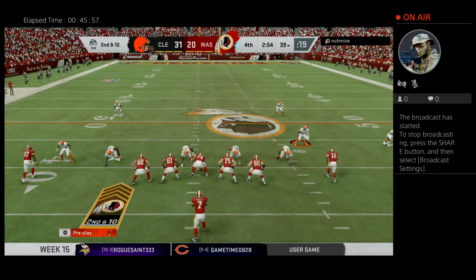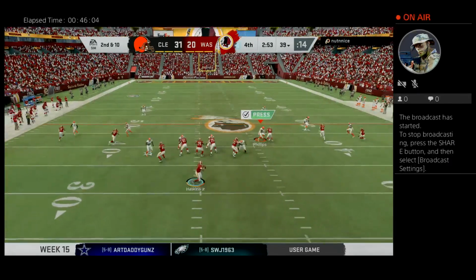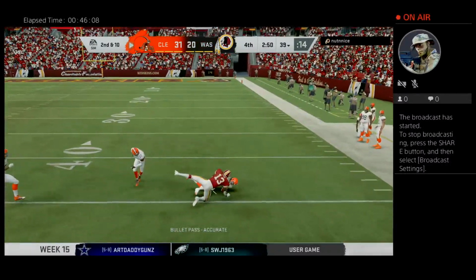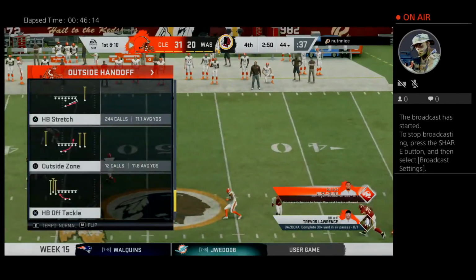So line of scrimmage, still the 39 on second and 10. Second and 10 now, Haskins. And this is intercepted, and that should do it. Picked off by Dante Hightower.